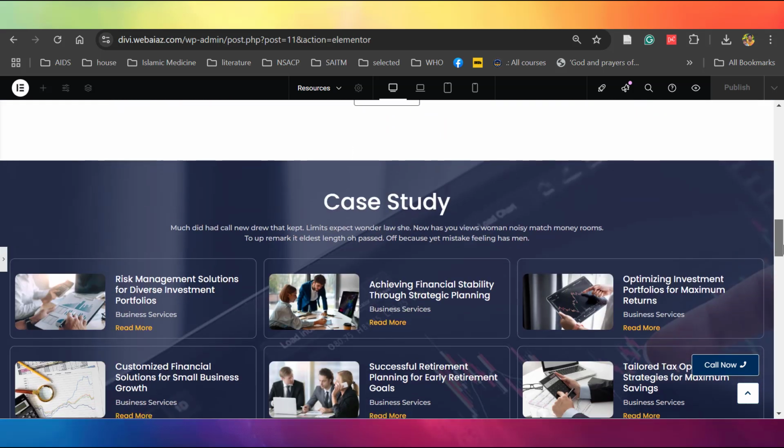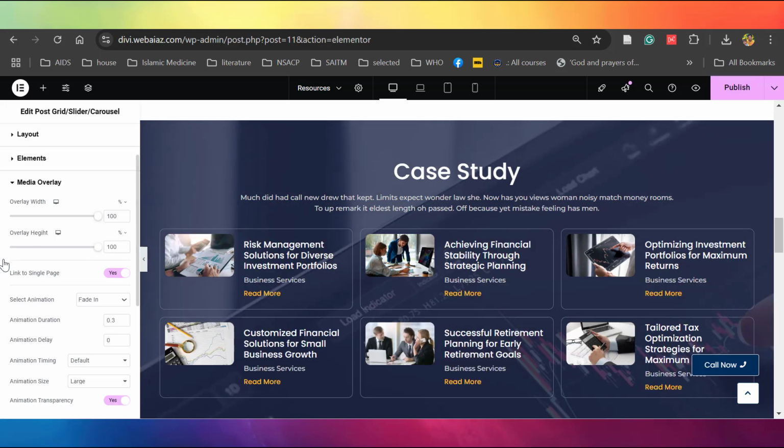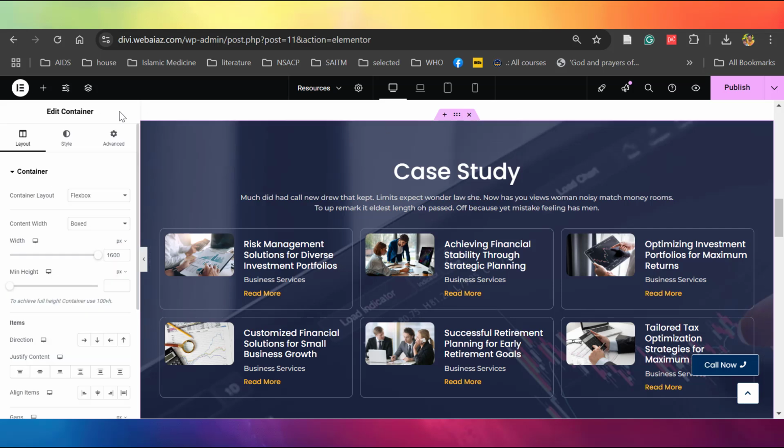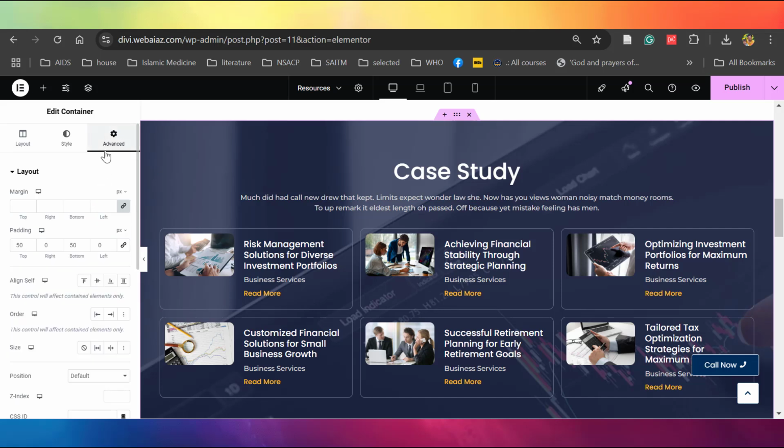and go down. This is the case study. Again, once you click these 6 dots, that is the section edit container. So you can edit this background image. Go to style, and here you can edit this background image. And also in the advanced, this is the padding. So however you want to display this image, you can increase and decrease the margin and padding. Those kinds of things you can do here.